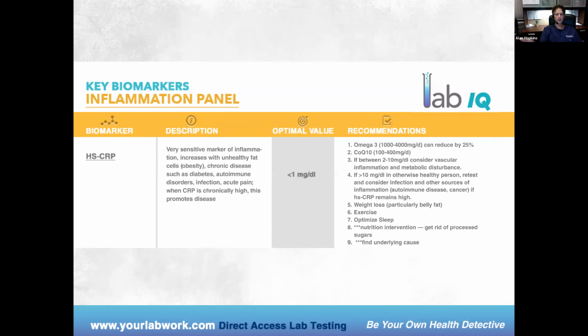What are some natural things you need to talk to your provider about? Well, omega-3 fish oil, that can reduce CRP by 25%. CoQ10 is good, particularly if a person's over the age of 50. What is it? It's something our body makes naturally, but after the age of 50, we don't make it as well, and inflammatory environments improve with CoQ10. If your number is between 2 and 10, that's usually due to some type of metabolic disturbance. And that metabolic disturbance can oftentimes be reversed.